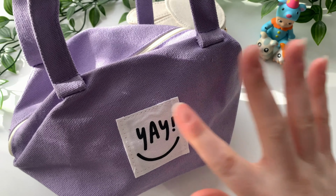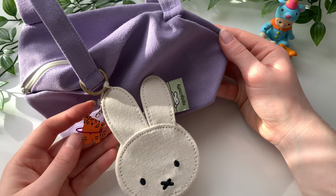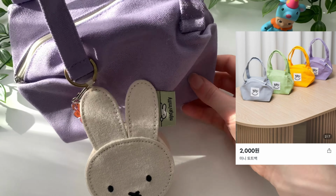When I was using it, I wasn't loving this. So I added my own doodads and was just holding it backwards. A little Miffy pouch and this keyring that I got in Korea like 2 years ago. This bag is tiny. But it's so fun and they had so many colors.